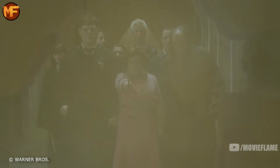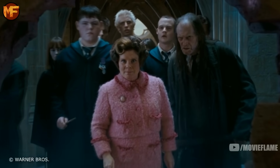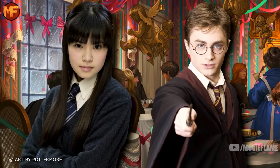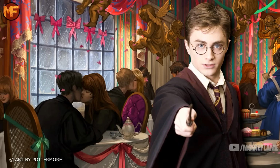The next thing to happen in the film was the DA class that got busted, but there's a lot that happens before this in the book. We see Harry and Cho go on their date, and it goes terribly, ending in Cho crying and storming out of the shop they were in.